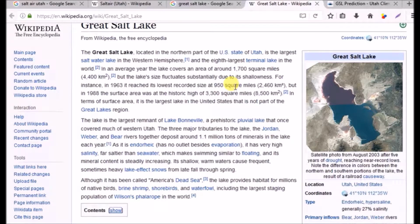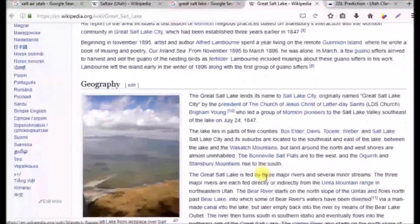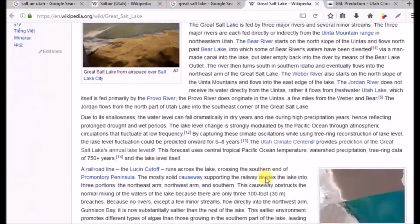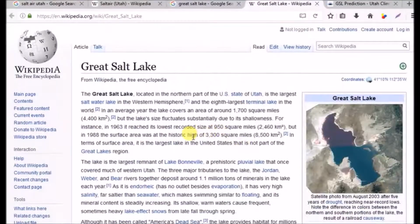Something that I thought was interesting was I thought there were 5 counties around the Great Salt Lake, and in my research I did find that it's Salt Lake, Tooele, Davis, Weber, and Box Elder counties, and I don't remember where it was that I found that.